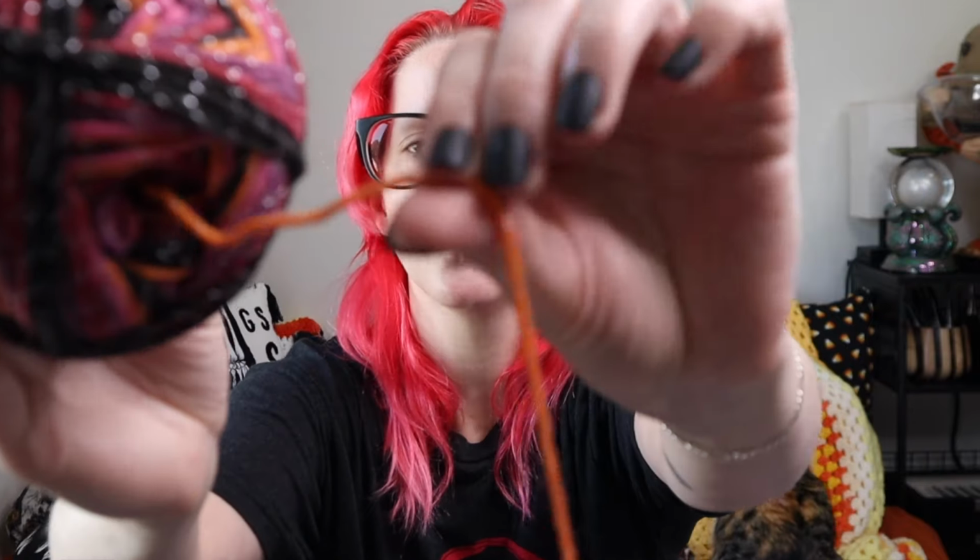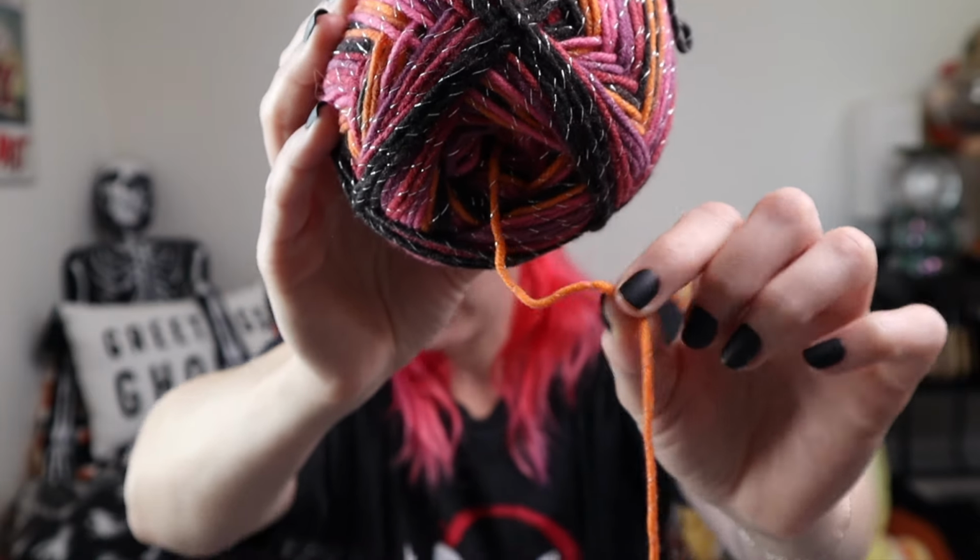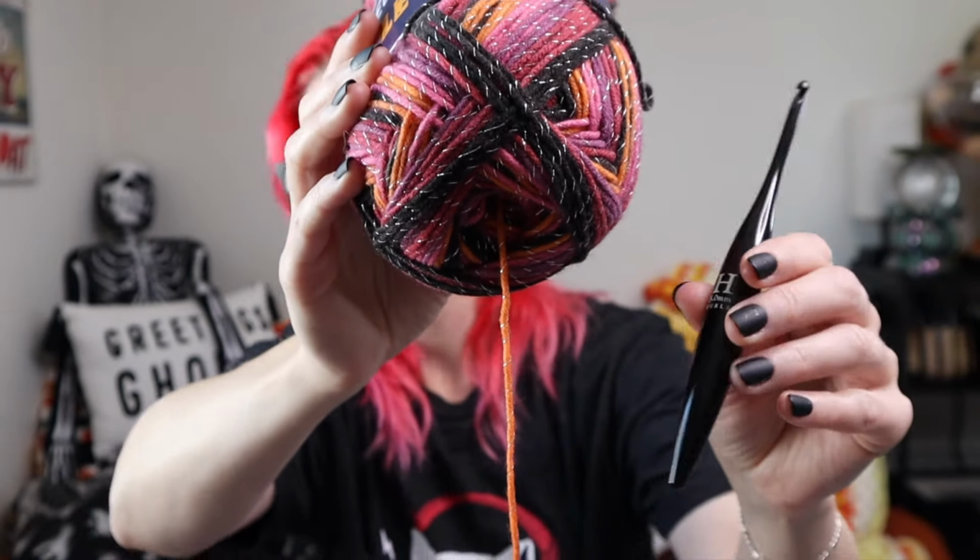And the yarn is just really, really tightly wound, which I kind of love, and it's working really well with my metal hook too. Honestly, I could use my wooden hook with this one and it would work just fine. It's not gonna split it or anything.